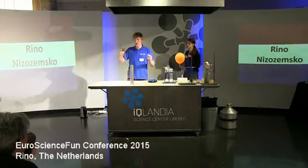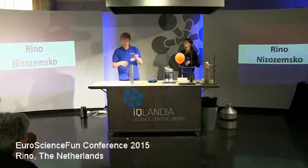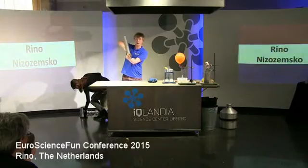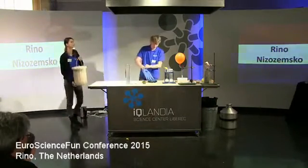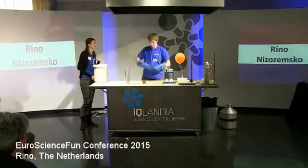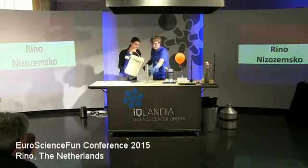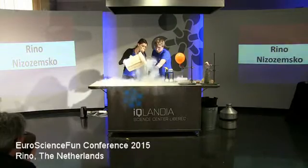So if everything goes well, the pressure is gone and the cork will stay on, and all the liquid nitrogen will be inside. But I put some tubes in, because otherwise when I put it upside down, everything would flow out, but now the majority stays inside. Okay, Daniel is going to fill this up with liquid nitrogen, and I will put this on.